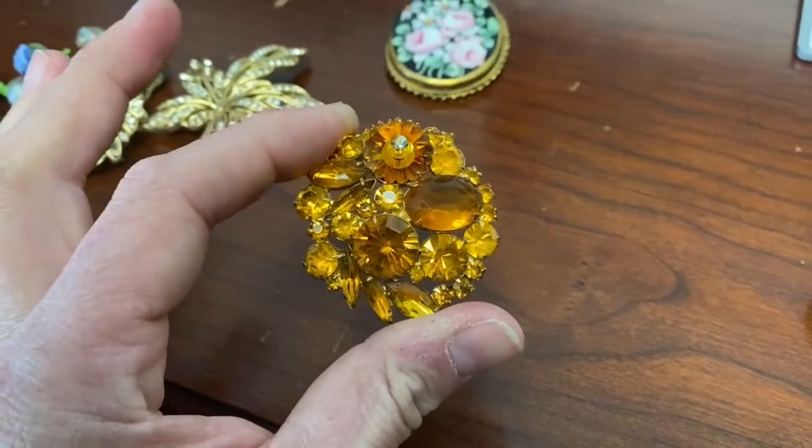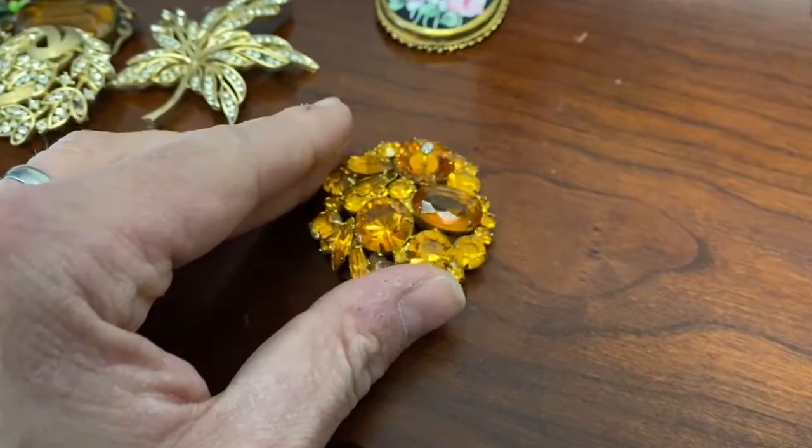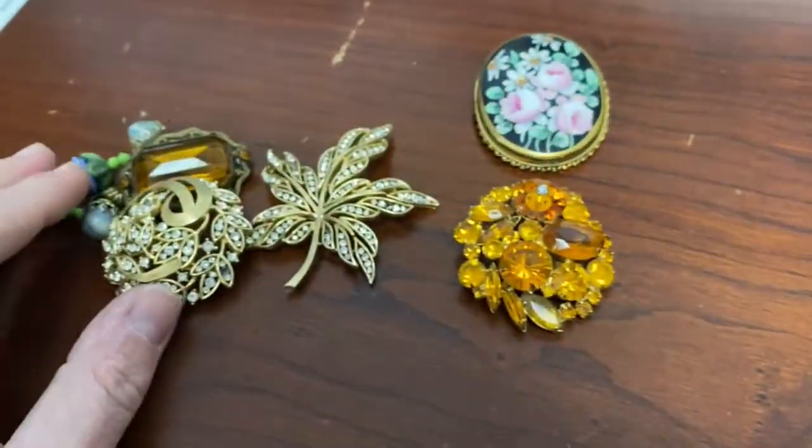And it is costume. Guys, there's no gold or silver on this. It's glass. It's not gemstones. But these are harder to find in this kind of condition. The brand is highly sought after, highly collected.